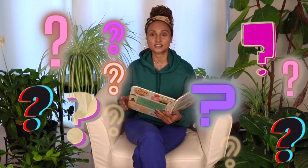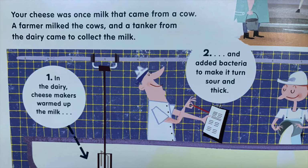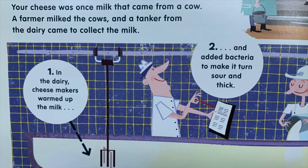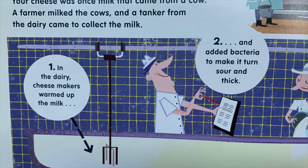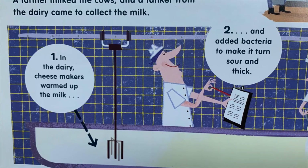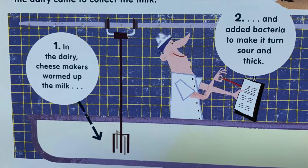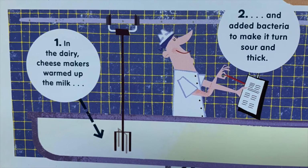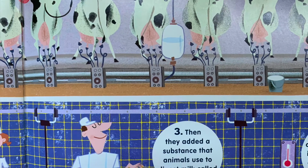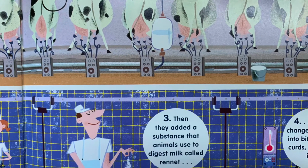How did the cheese in your sandwich get in your lunchbox? Your cheese was once milk that came from a cow. A farmer milked the cows, and a tanker from the dairy came to collect the milk. 1. In the dairy, cheesemakers warmed up the milk. 2. And added bacteria to make it turn sour and thick. 3. Then they added a substance that animals use to digest milk called rennet.